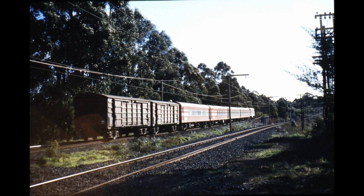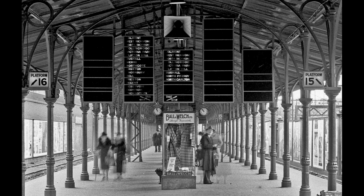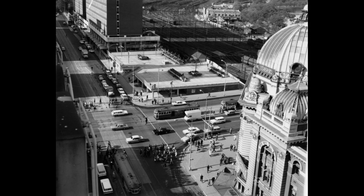A rail line between Princess Bridge and Clifton Hill opened in 1901, and trains from Clifton Hill also started terminating there. In 1910, Princess Bridge and Flinders Street were effectively merged, but they retained separate names and platform numbers were merged. The original station was torn up and removed to make way for the Princess Gate Towers in the 1960s. The stations were kept, but new platforms and tracks were given.